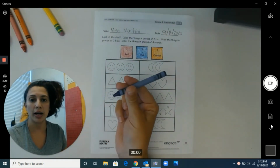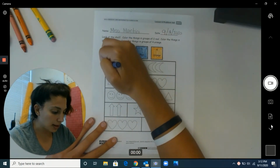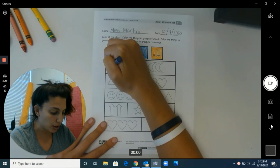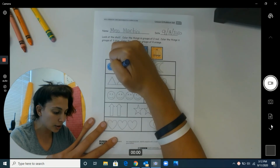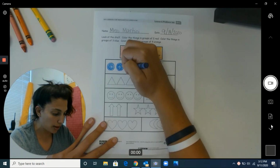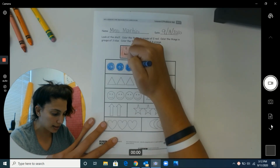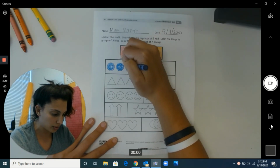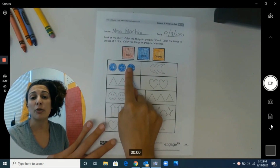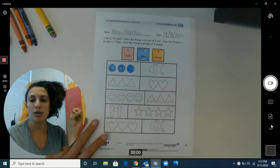So I'm going to color in my smiley faces blue. I'm going to grab my blue crayon. Just like we do when we are doing our coloring in the pictures for our letter of the day, I want you guys taking your time and making sure you're coloring the smiley faces in the nicest way that you can. So you see I'm staying inside the lines. I'm making sure the whole thing is colored in. And that way when you take a beautiful picture of this, I get to see all of your great coloring skills. All right, perfect. So now we see that it is blue. So I know that that is a group of 3, and it's going to be in my blue group.